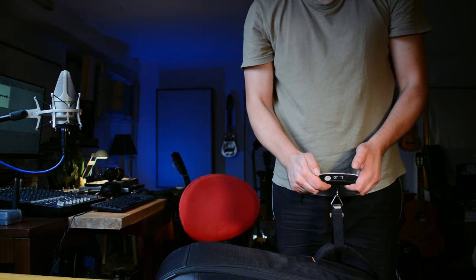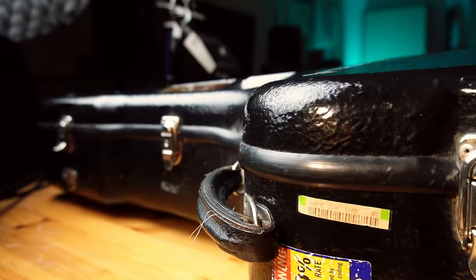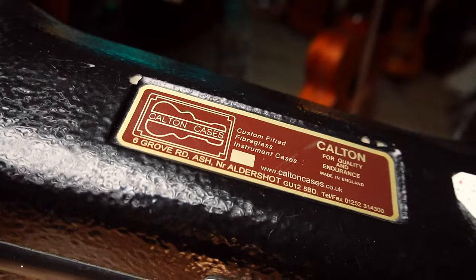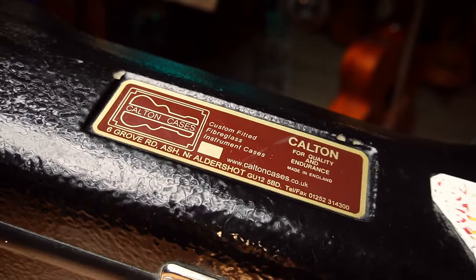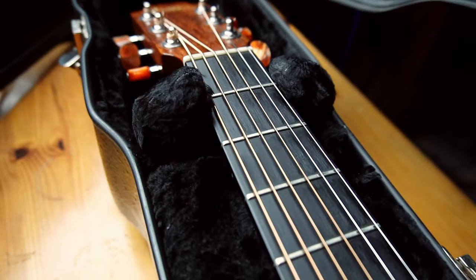6.65 kilos. Next we have the fiberglass, and this really is a beautiful case. For this guitar that I'm taking, the Loudon, this was custom made for that guitar. It's a Calton case, originally from the UK. I think they're based in the US now, but they make really high quality fiberglass cases. This thing is just indestructible. I've had this for years and years. I've toured with this for years. The only downside is it's really quite heavy.